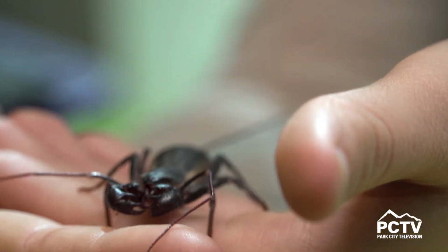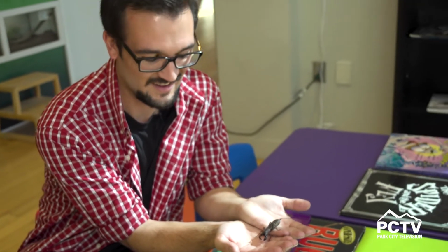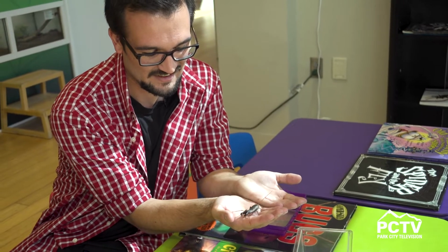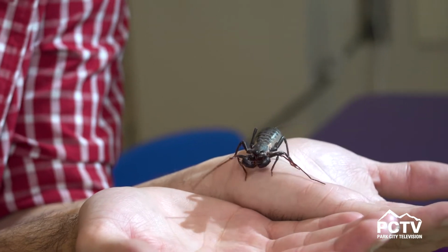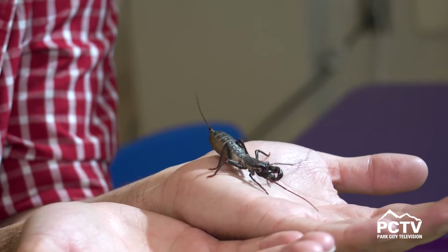Yeah, and when these guys are threatened, they will spray an acetic acid. That's why they're called vinegaroons. And does that acid give off like a vinegar taste? Yep, it smells and kind of tastes like vinegar, so their prey will not find them very tasty, and so they'll leave them alone, which is a great defense mechanism.